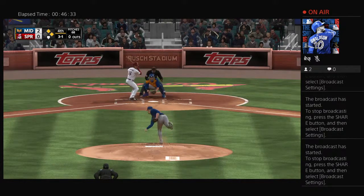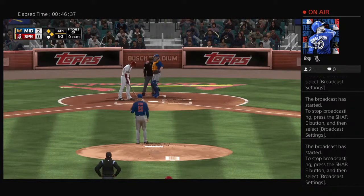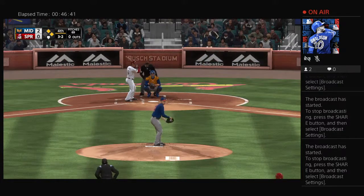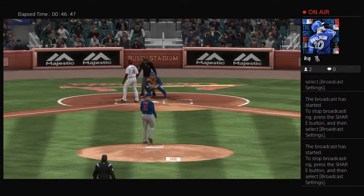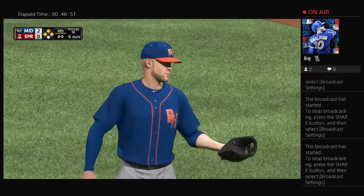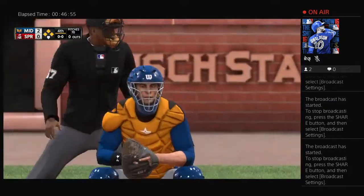The 3-1 is swung on and missed, and that's a full count now. 3 balls and 2 strikes. Three-two pitch. And he lays off there, ball 4. So back-to-back walks have him in business here with nobody out. And things are not looking good here in the 4th inning. That's the second walk of the frame.